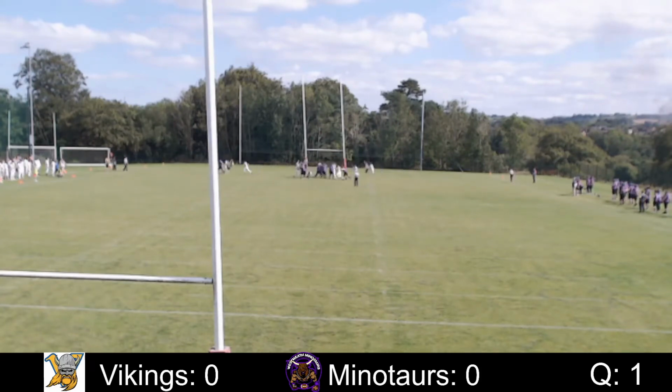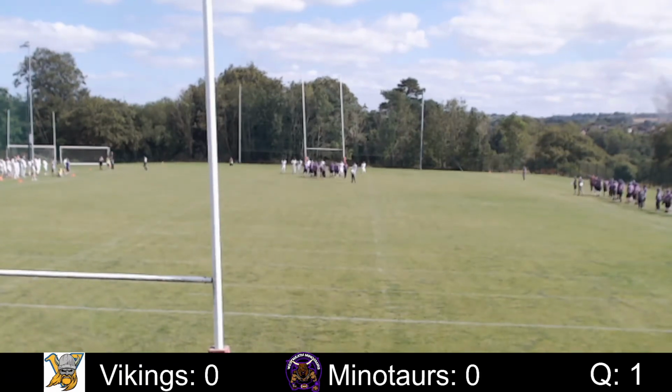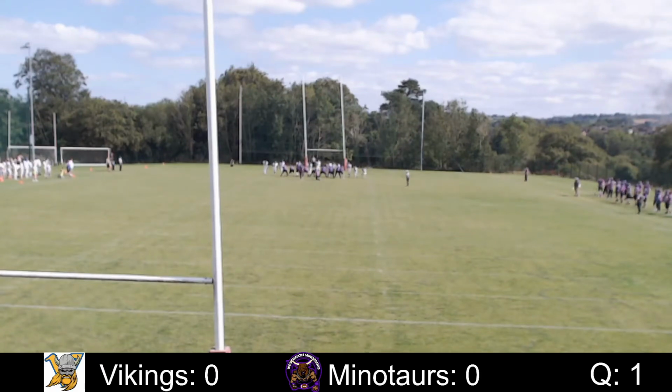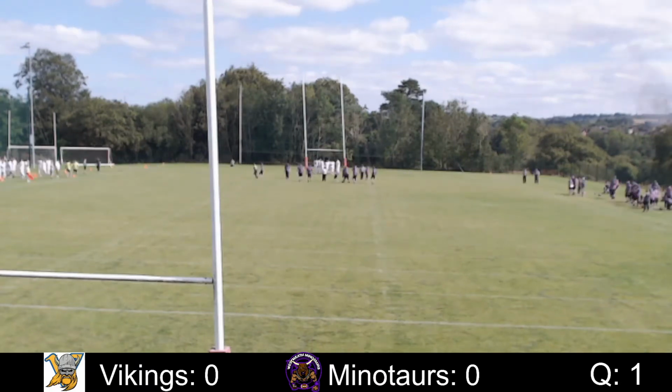Ball snapped, pass in play. Well covered by the Vikings defense. Incomplete. Holder down, ready to spot the kick. Ball up, up with the kick, but it's wide right. Game stays 0-0.